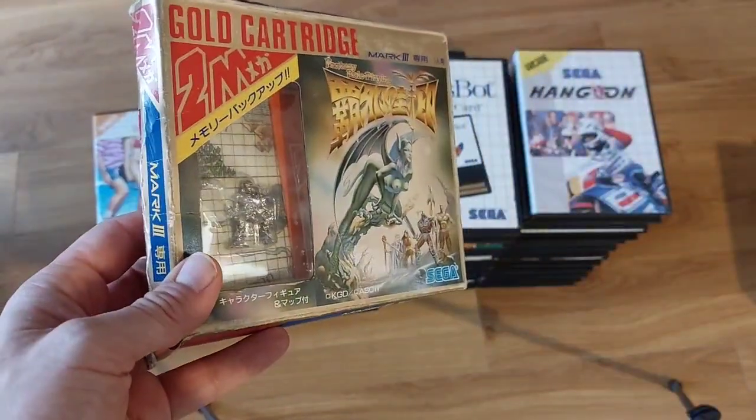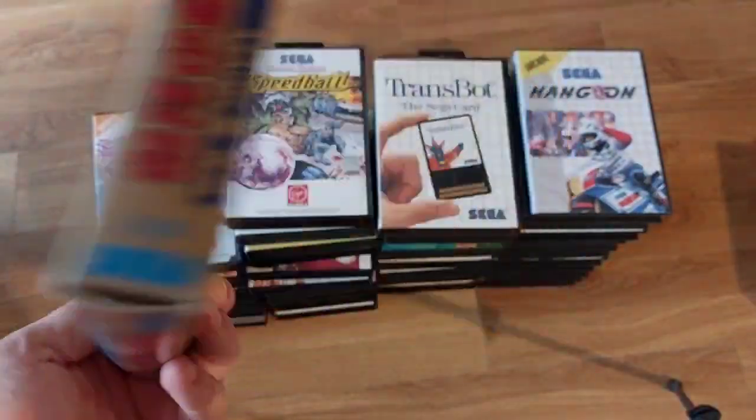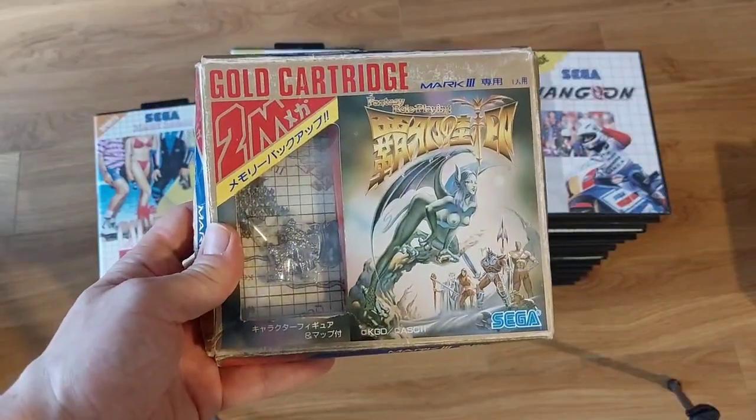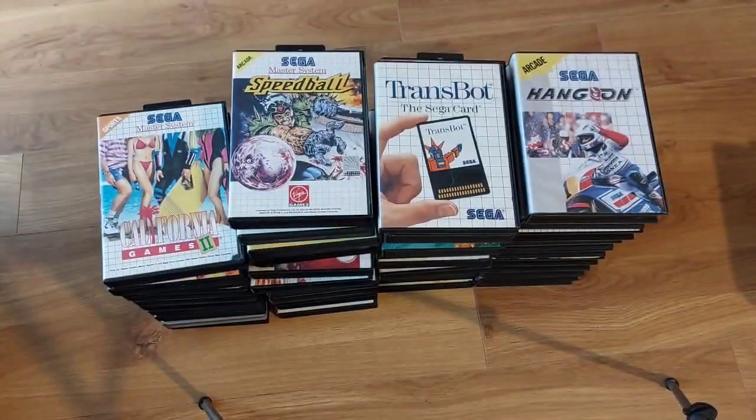Miracle Warriors is an okay game. It's very old school. If you like old school RPGs, you'll probably like it. But I really wanted this. Well, the box isn't in perfect condition because, one, I wanted something from the Mark III system in my library, and I love the presentation of this.